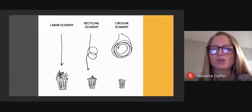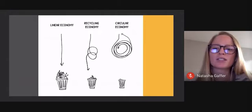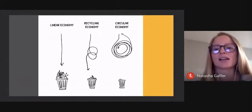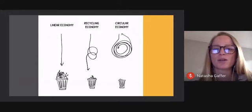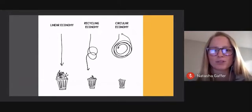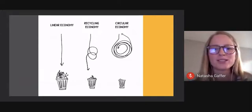So instead of throwing resources away, products are designed to be reused, repaired, or repurposed, and if products leave that cycle, those byproducts are meant to regenerate natural systems like composting. So that's kind of an overview of the circular economy, so let's get into it.